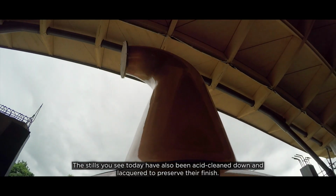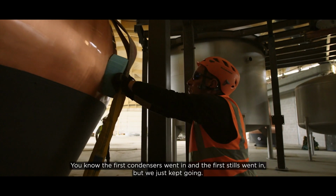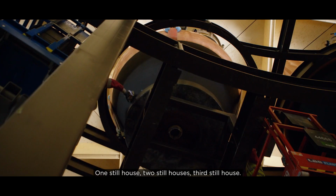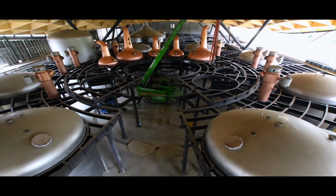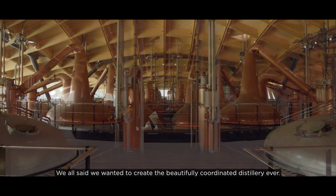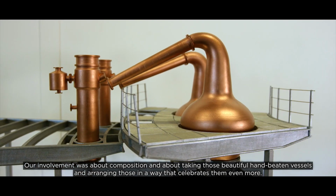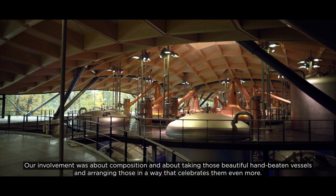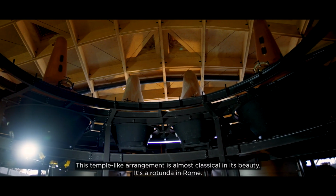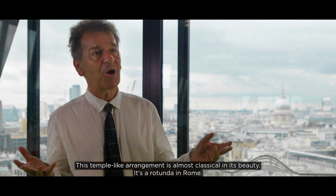The stills you see today have also been acid cleaned down and lacquered to preserve their finish. The first condensers went in, the first stills went in, but we just kept going. 1 still house, 2 still houses, 3rd still house. We always said we wanted to create the most beautifully coordinated distillery ever. Our involvement was about composition and about taking those beautiful hand-beaten vessels and arranging those in a way that celebrates them even more. The fact that we've even raised the central stills, this temple-like arrangement, is almost classical in its beauty. It's a rotunda in Rome.